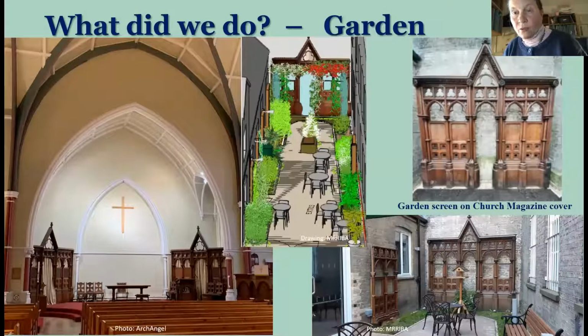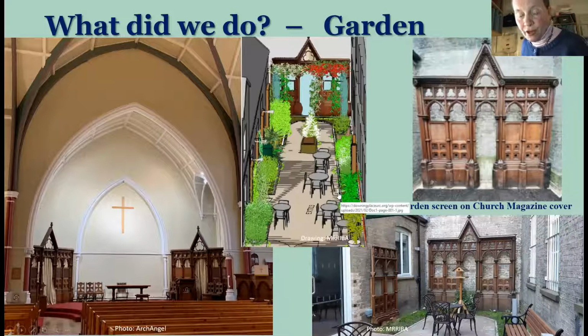Another thing we did was this garden. We were able to convince people not to get rid of the exquisite diagonal wooden screens in the front of the church. These are shown on the left before the works began. Instead, we installed them in the garden to be used as plant trellises. So the center is a drawing of the future garden with all of these plants fully grown.